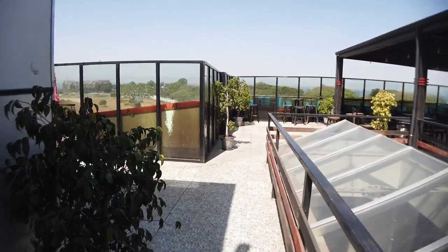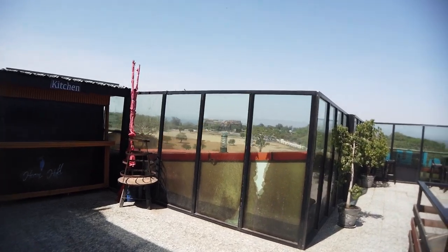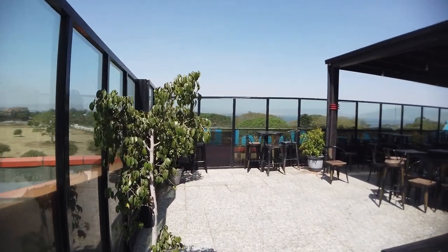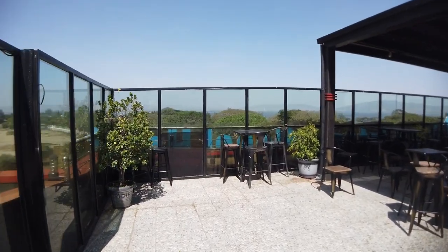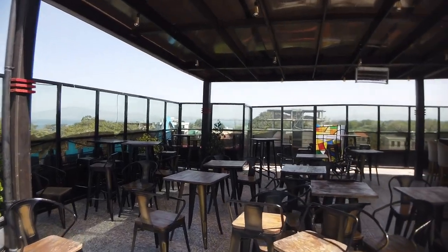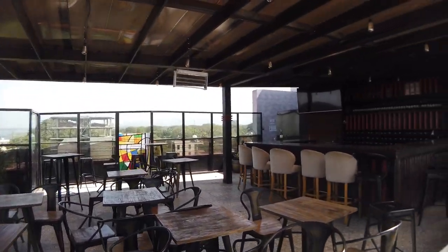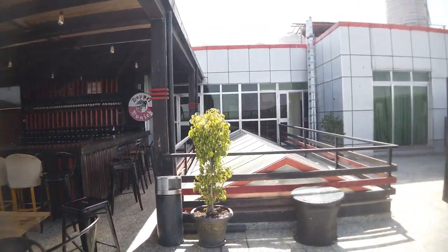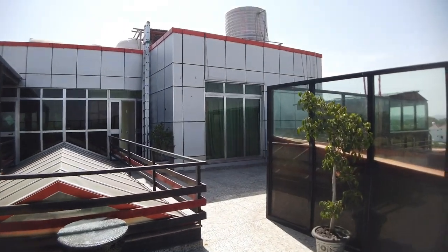Right guys, so this is the roof. The lounge area on the rooftop. Right here, where people come and chill. The guests come here and chill if they wanna have a drink. Spacious, very spacious. There's a TV screen over here. And there's a bar, you can have a drink here as well. Amazing place, this is the rooftop of the hotel.